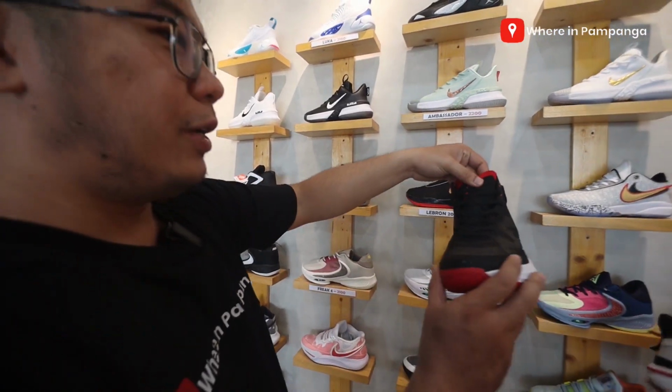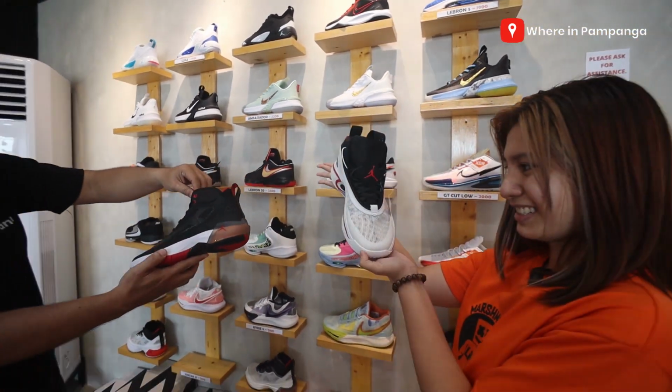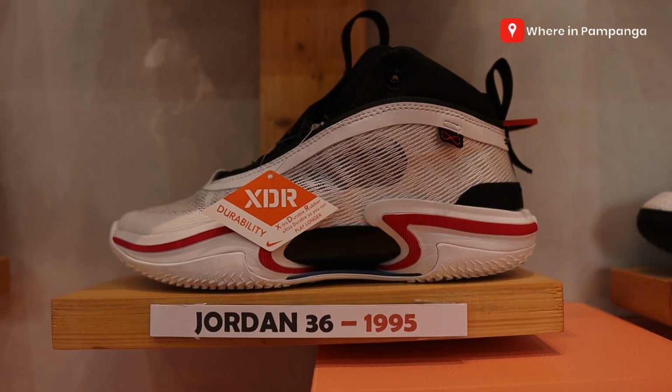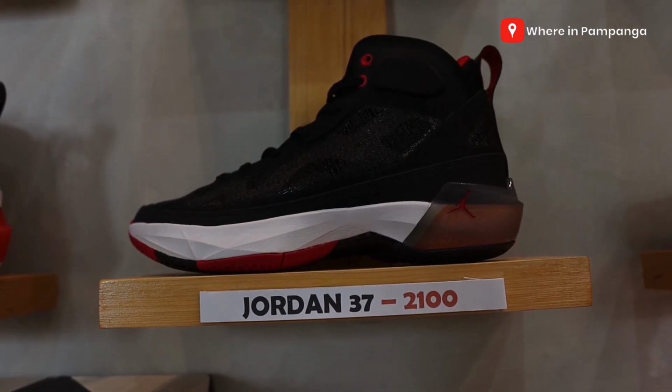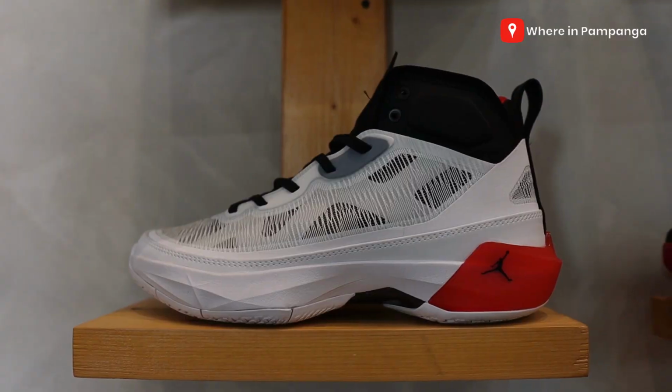This is the latest Jordan. Yes po, and this is the other one. So, meron Jordan 36 and 37. Available din dito yung mga latest model.